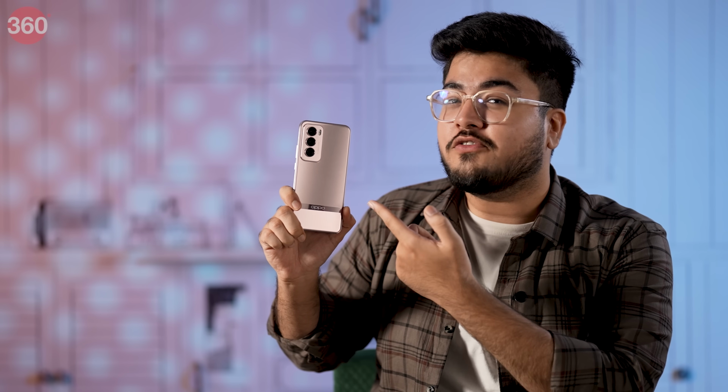Now, let's talk about the star of the show, AI. The Reno12 Pro is packed with intelligent features. But for now, let's focus on the key camera AI upgrades that truly elevate your photography. But for now, let's go outside and test the amazing features of this smartphone.